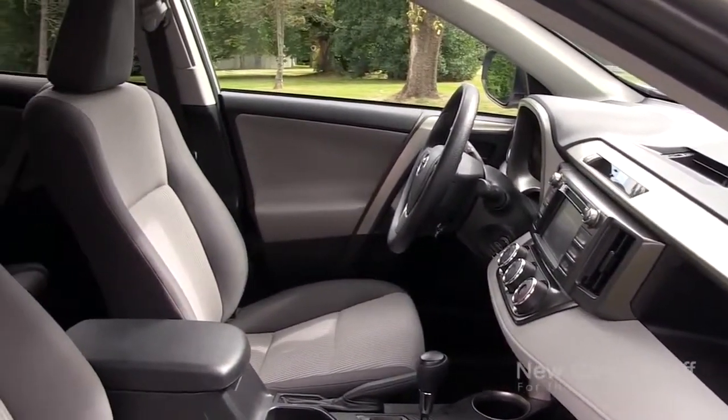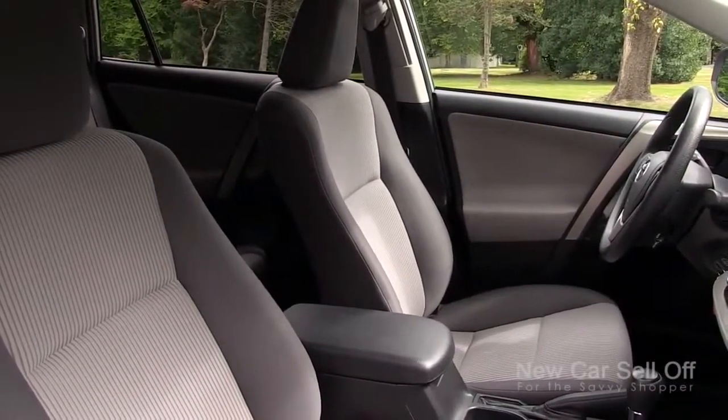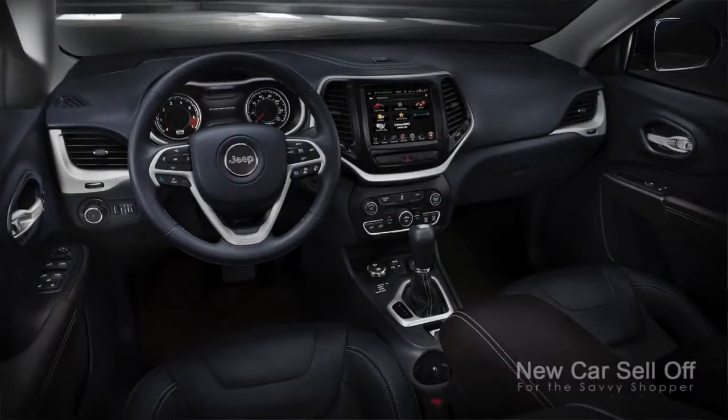Other than that, outward visibility is fantastic. You have the height adjustable seat. The rest of the interior still has a lot of hard plastic, and that's where this vehicle is kind of falling short. When you look at, for example, the new Rogue from Nissan or the new Cherokee from Jeep, they have much more refinement on the inside of their vehicles, and they're competing at the same price as this RAV4.